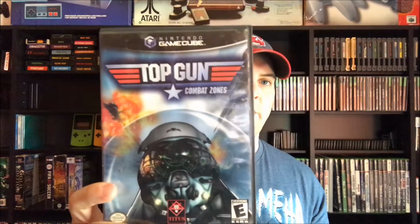The next one, just a few pickups here. I saw this game, Top Gun Combat Zones. It was marked for $2. Again, I opened it up to make sure the disc was in there. It was. It's complete. There was an extra disc. It was NFL Blitz 2002. So for $2, I was getting 2 games. So I decided to pick it up. I've already gotten rid of that extra game. I sold it with a GameCube I was selling. So that turned out to be a pretty good thing to have, so I could sell that GameCube.